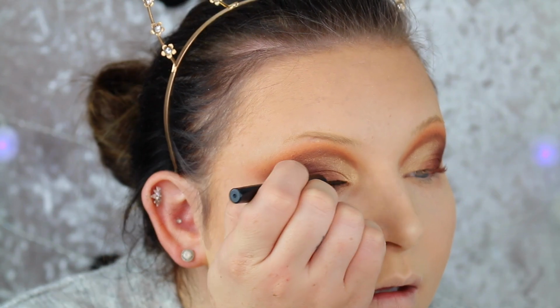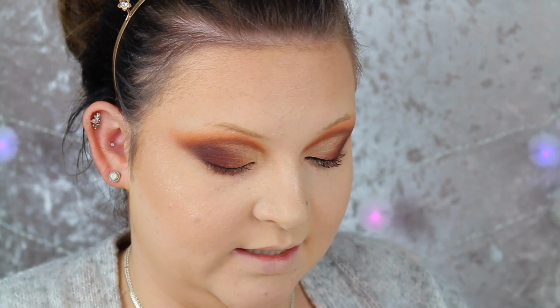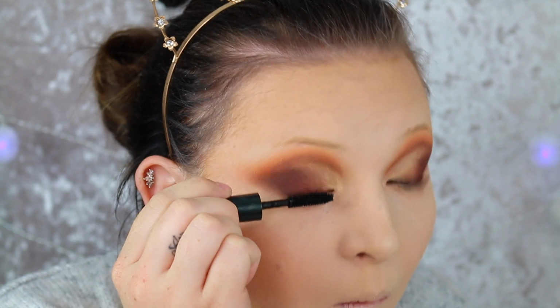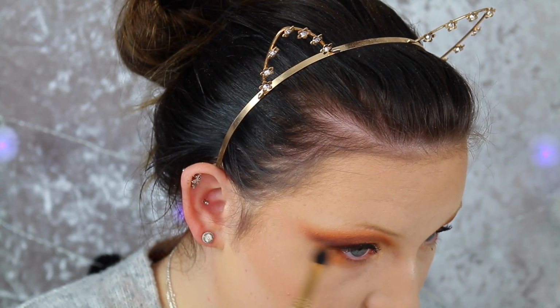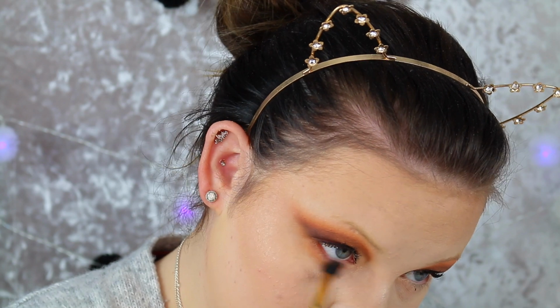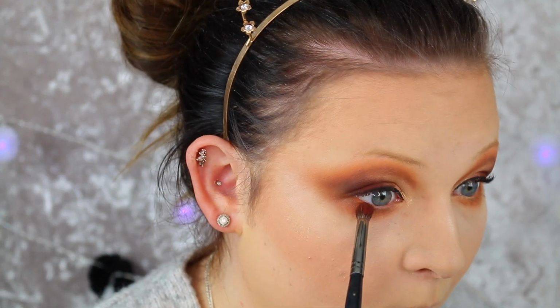So once I've done that, I'm going to go in with my eyeliner, and this is just the Rimmel Exaggerate liquid eyeliner, and then I'm just going to put a little bit of mascara on. This is the Clinique High Impact Mascara. So for the lower lash line, I'm going to go back in with the Charm shade. So then I'm going to go in with the shade Dominatrix again. And I'm just going to pop that under the eye.